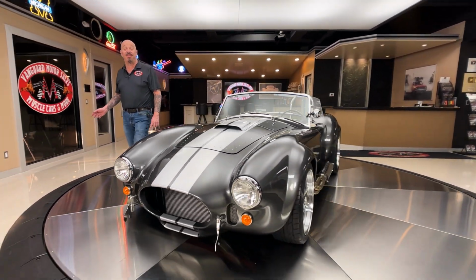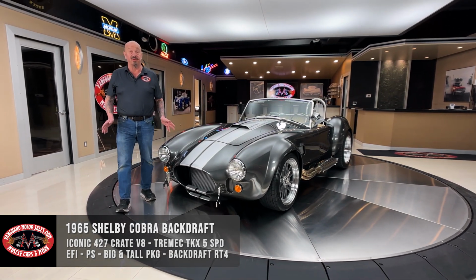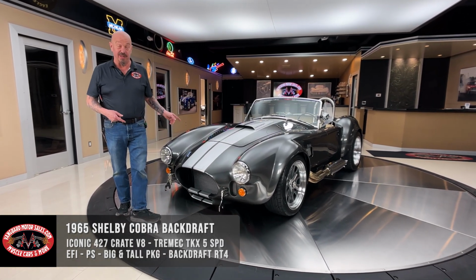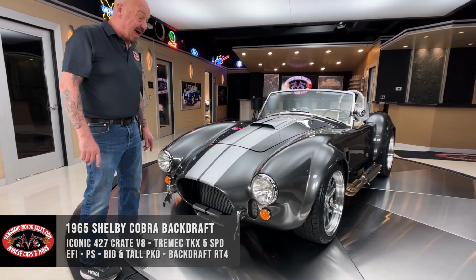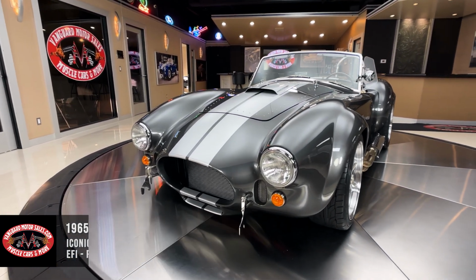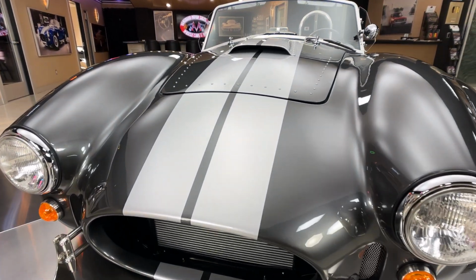I'm Greg and this is a Backdraft Cobra. This is the big and tall edition. That's right, you tall guys will fit in this one. It's got a 427 stroker under the hood. It's got EFI, power steering, power brakes, and she is painted up looking sweet as can be.